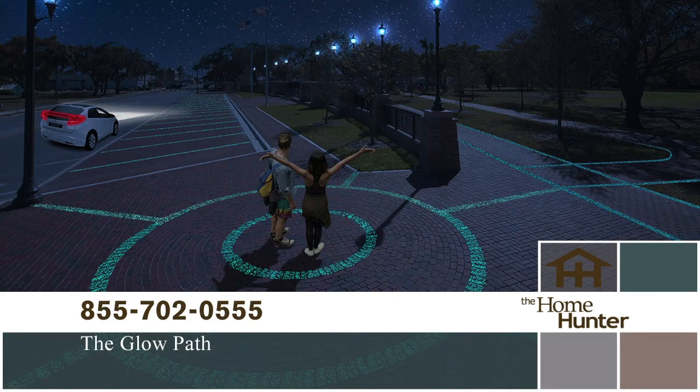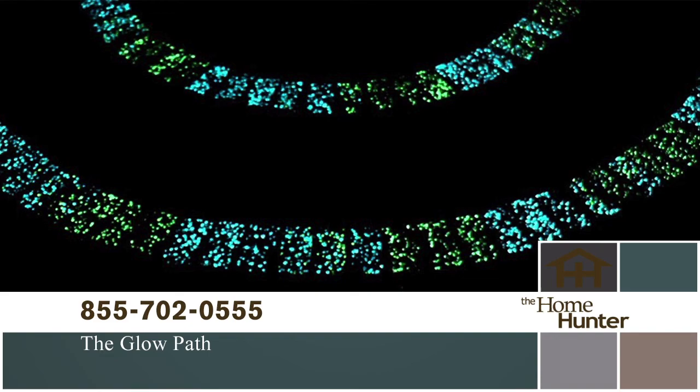And what we've done is we've created a concrete paver that we've embedded with our patented solar chip. So basically, it sits out in the sun, soaks up the sun during the day, and then glows at night. No batteries, no electricity. It's completely green. It's a brand new product that we're just launching in the Arizona area pretty much right now.